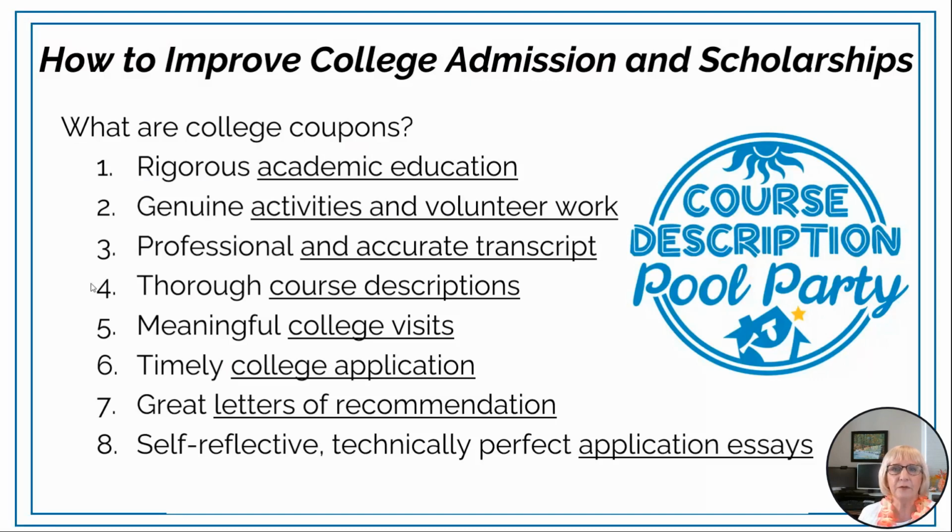Number five is meaningful college visits. You actually go to visit and then you use the details from your visit in your essays. The next is the timely completion of admission forms. When you want scholarships, you want to try to apply about a month prior to when everything is due. The next is great letters of recommendation from somebody outside the family who knows the child well and who can write well. And number eight is completely up to the teenager, right? This is hard. Self-reflective, technically perfect college application essays, which frankly totally freaked out my kids. They were very good with the technically perfect part, but the self-reflective part of essays was just beyond their ability to cope.